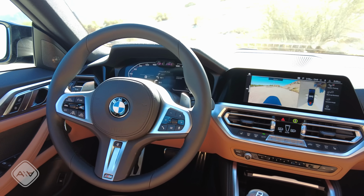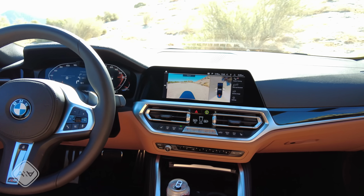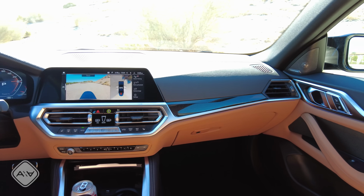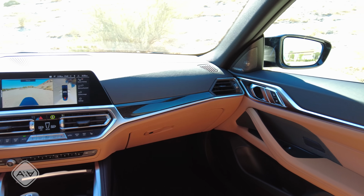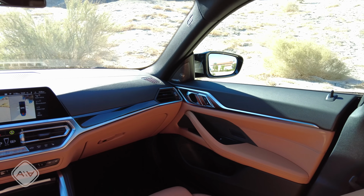At the moment, the M440i is the pinnacle of 4 Series performance, and you're probably going to go a little bit faster 0 to 60 if you choose the one with all-wheel drive, even though there will be a rear-wheel drive model coming a little bit later. If you're really interested in the 3-liter engine with rear-wheel drive, you're going to have to wait a while, although it's worth noting that BMW has not said exactly how long that wait will be, just that it's coming later.